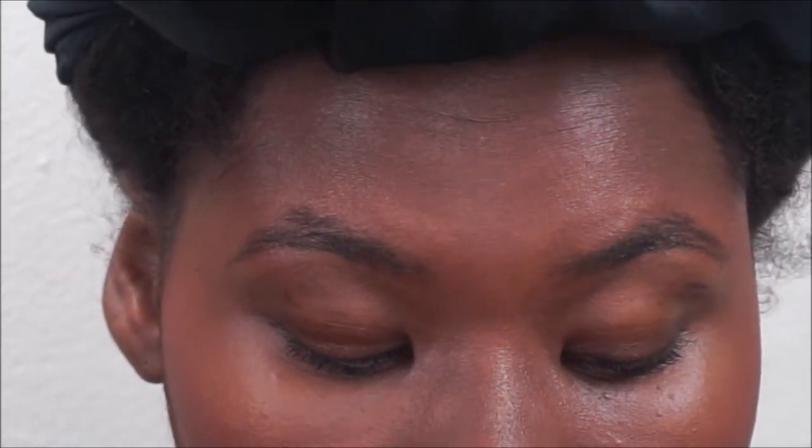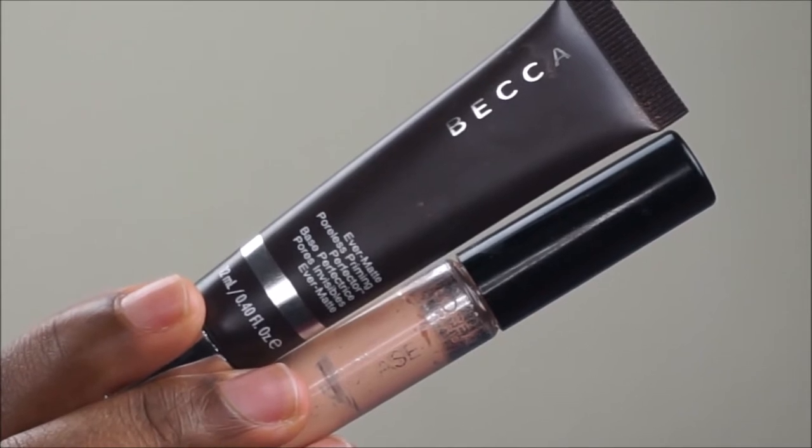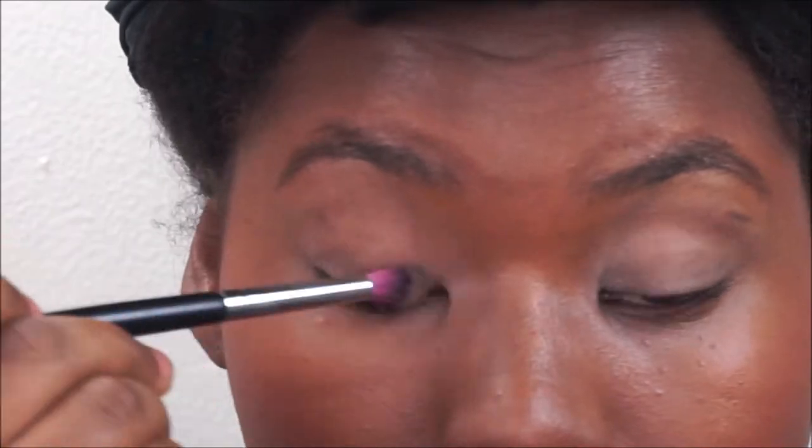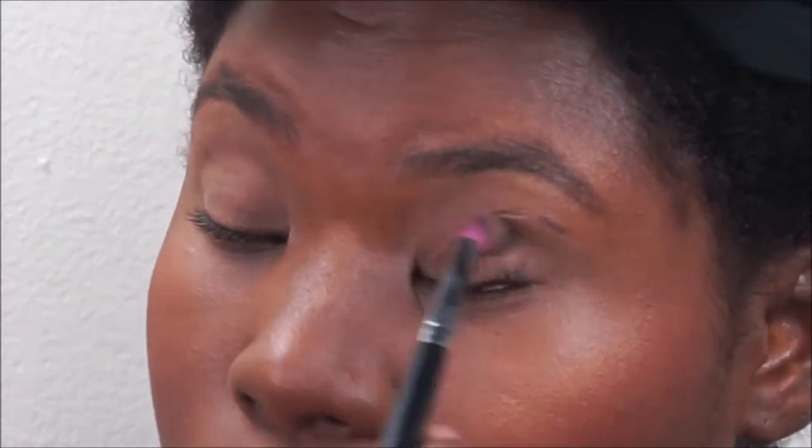For me, I have to prime my eyelids because I have very oily lids, as you can tell. So I'm going to prime them with the Ever Matte Poreless Priming Perfector by Becca, as well as the L'Oreal Magic Decrease. And I'm going to set that with my powder I use for underneath my eyes. When the eyelids are set with a powder, it ensures that your eyeshadows don't crease.